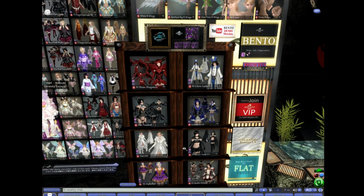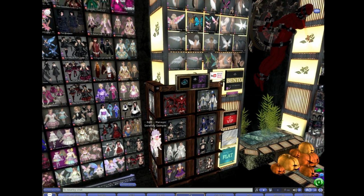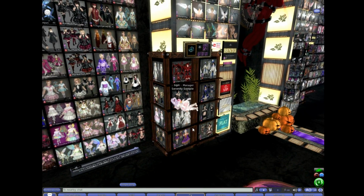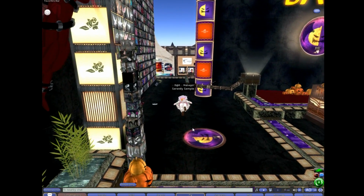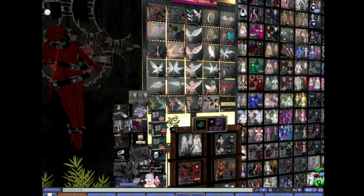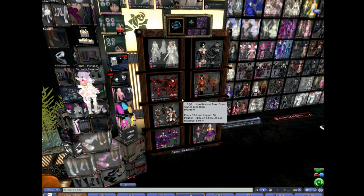The new releases go on this little area right by it and kind of goes around the corner. Some bento accessories and stuff June keeps by the new releases per section. They are not specific to that section. You can find them in the bento too, and you can also find them over by the other sections, like over here.